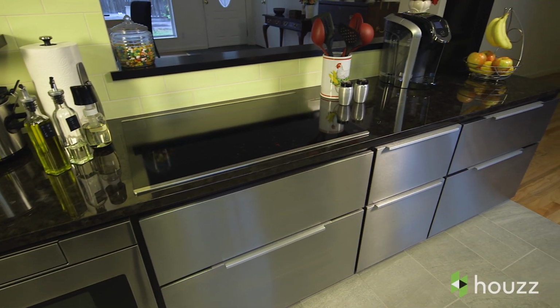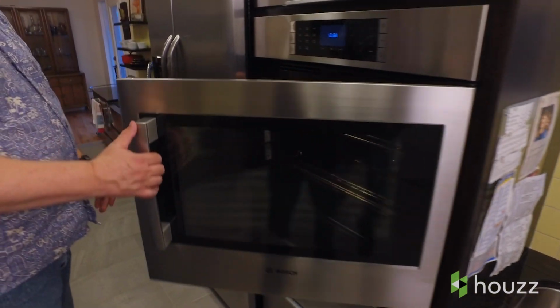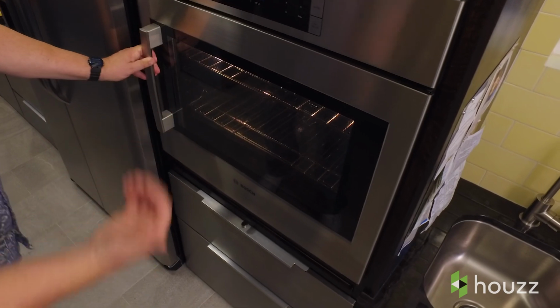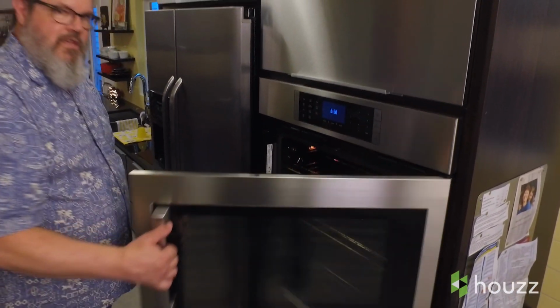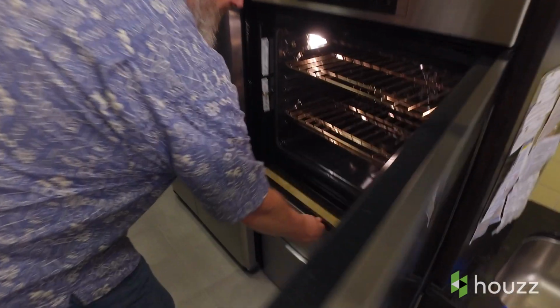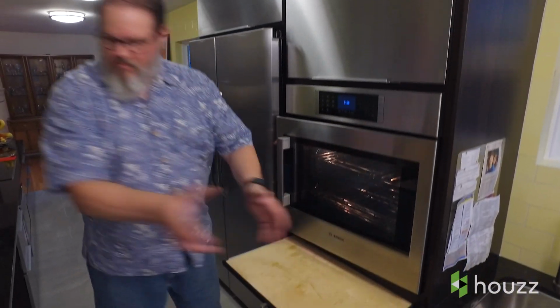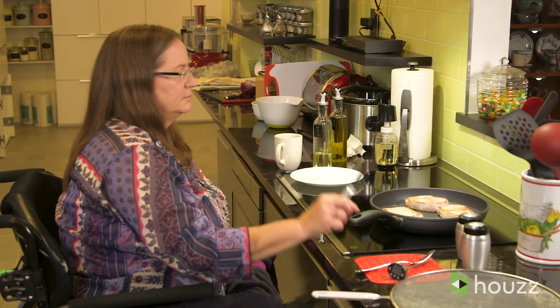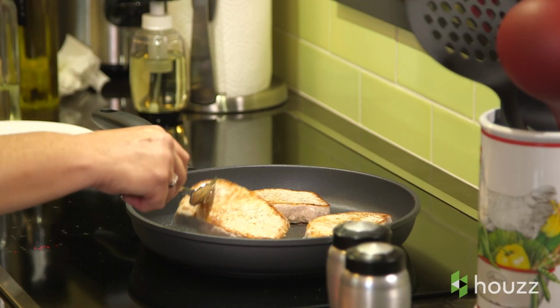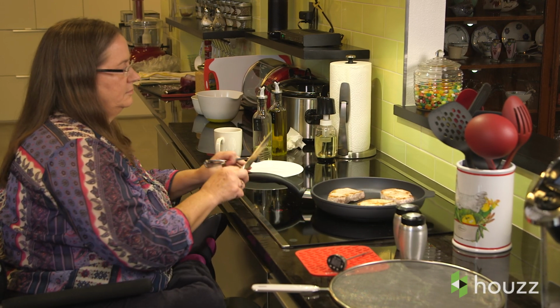Instead of getting a range, we got the cooktop and we got a wall oven that opens like a refrigerator door. That is at a level where I can see what's going on without spilling on myself. Dan made a pull-out shelf so I can take things out of the oven, put them right down there, stir them, look at them, or just stage it there before I move it over to the counter. The cooktop is at my level, so I no longer have to guess at what's going on in the pot. I can stir things without hurting my shoulder.